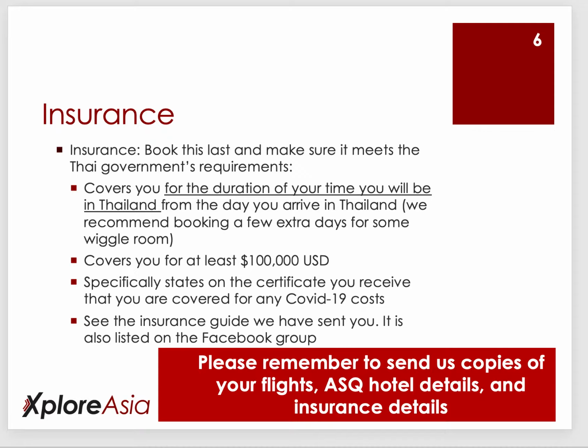When going through the application, make sure you fill in all the required boxes. If you need to upload any electronic copies, make sure you do that to the application. Make sure you have everything before you start your application. But if you need to pause in the middle, the portal should save everything. But try if you can to make sure you have everything before you start.